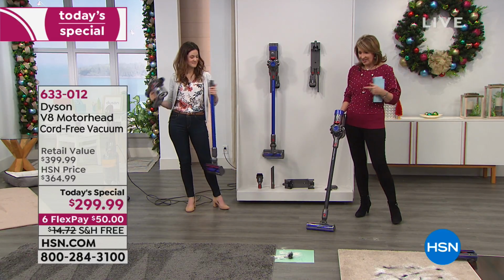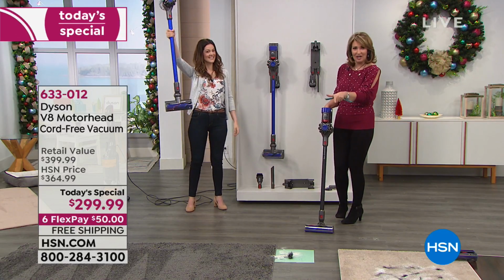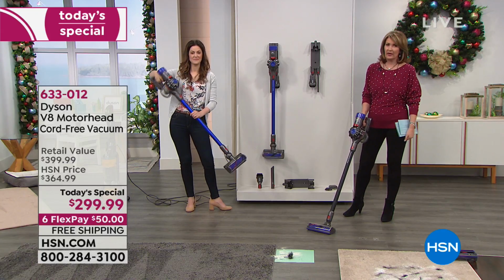Part of what I like about a vacuum cleaner is that it's very gratifying when you finish vacuuming, because everything looks so nice and you get the nice carpet lines. The problem is you're lugging the big thing around. If you're going up and down stairs, forget about it.